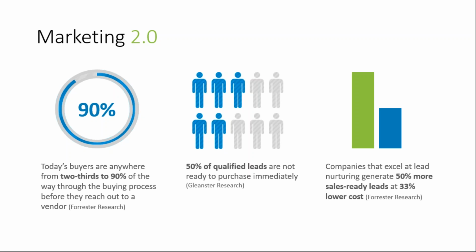Now with ClickDimensions and CRM working together, they start communicating with each other. You're going to be able to jump into that process earlier than two-thirds or 90% of the way through. Another piece of information: 50% of qualified leads are not ready to purchase immediately. We'll be talking about a couple of features within ClickDimensions, campaign automation and nurture marketing, that allow you to stay in touch with your prospects until they are ready to purchase. And companies that excel at lead nurturing generate 50% more sales-ready leads at 30% lower cost.